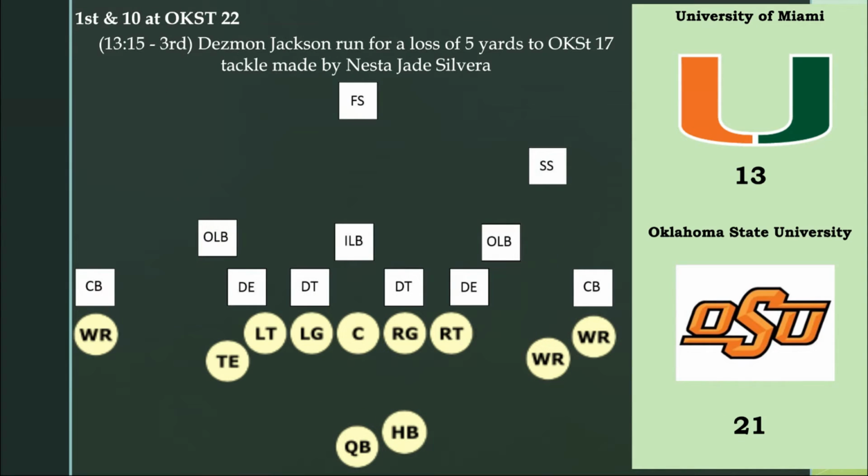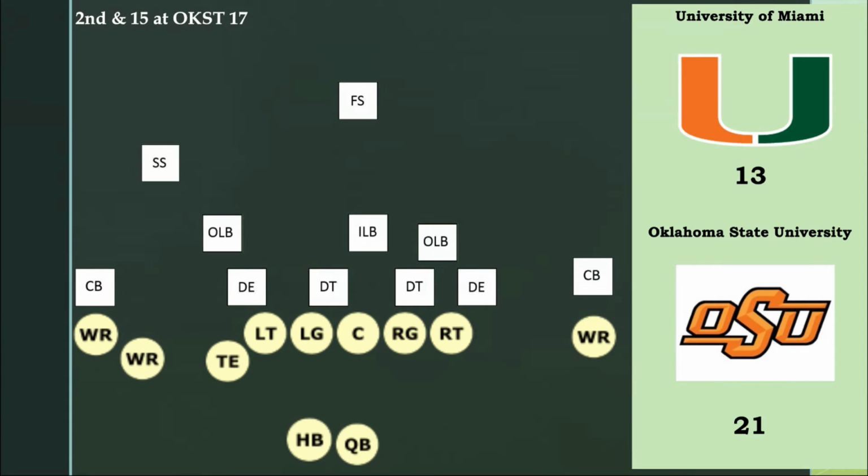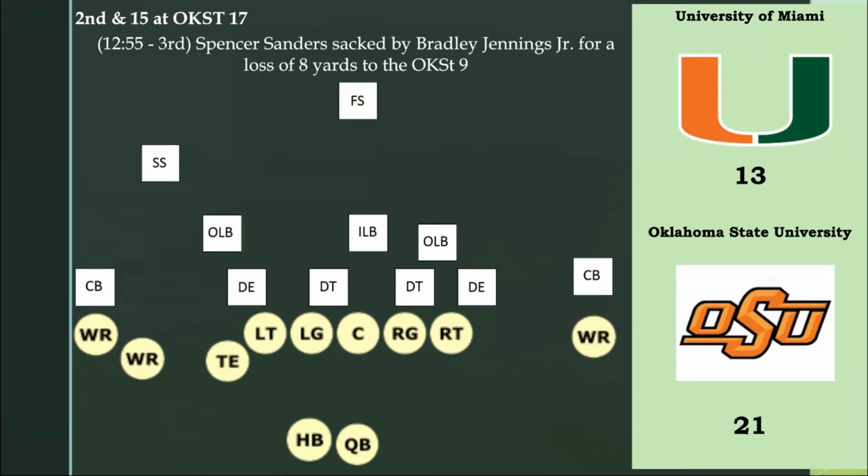So then that's the end of the first half. We're only down 8 points, even after a horrific first quarter. Come right out, and Nesta goes crazy again, gets a 5-yard loss. This guy isn't going anywhere on the run. Same running play they had before, but now all of a sudden with that energy and that emotion, we're pushing. Now, Bubba's pretty far off the line here. Don't like that. But Bradley Jennings Jr.